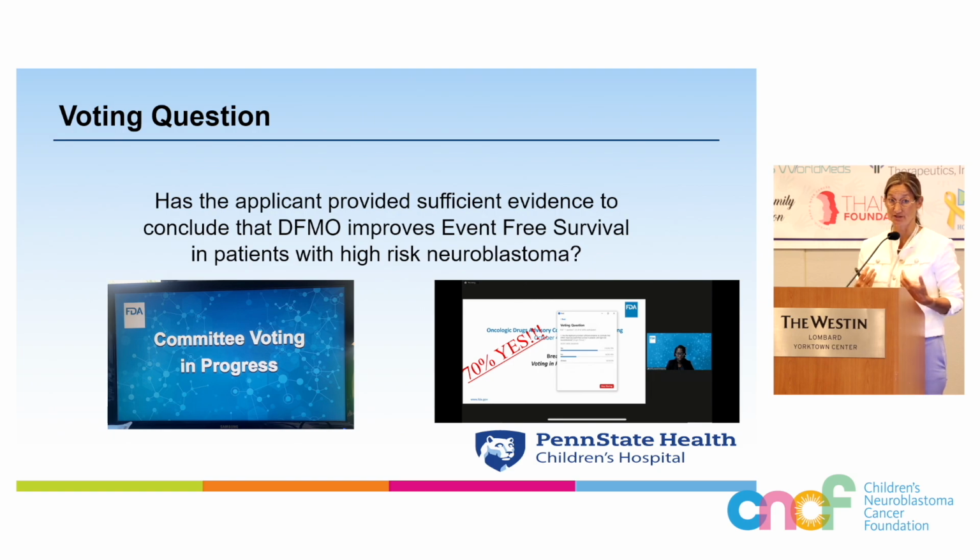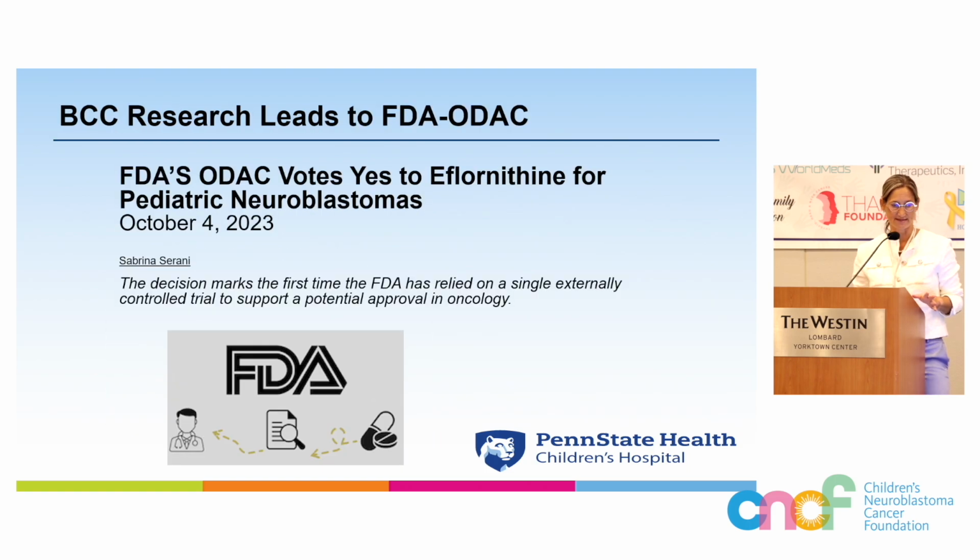And this was encouraging because the ODAC is an advisory committee to the FDA. The FDA doesn't have to follow what the ODAC says, but historically, if the advisory committees have said yes, the FDA has always approved the drug. There have been cases where the ODAC has said no, and the FDA can still say yes. And that's 4 cases or so where that's happened.